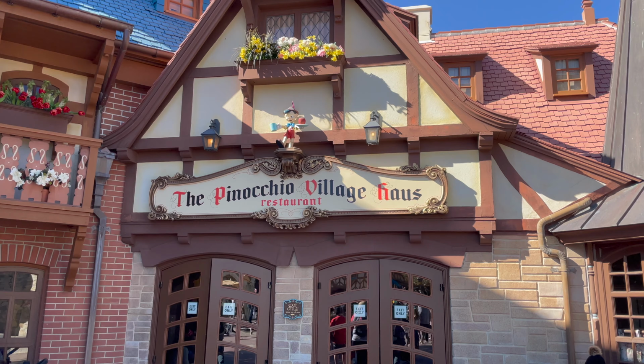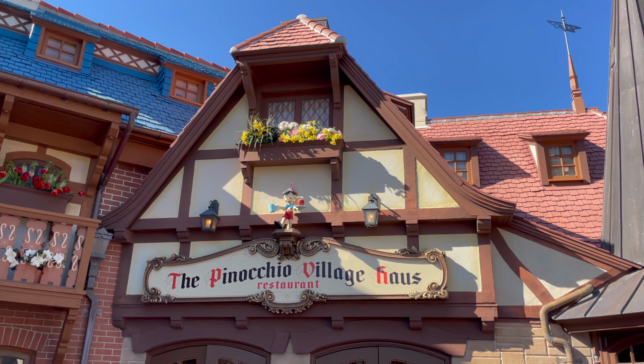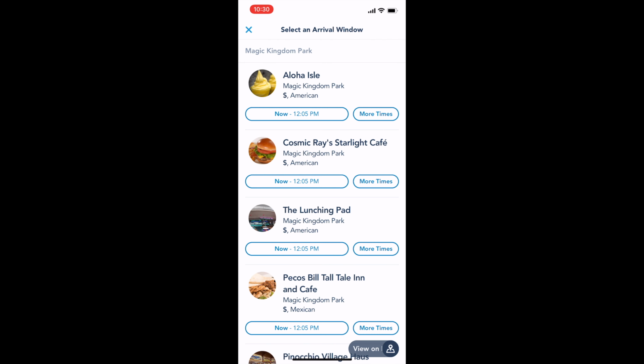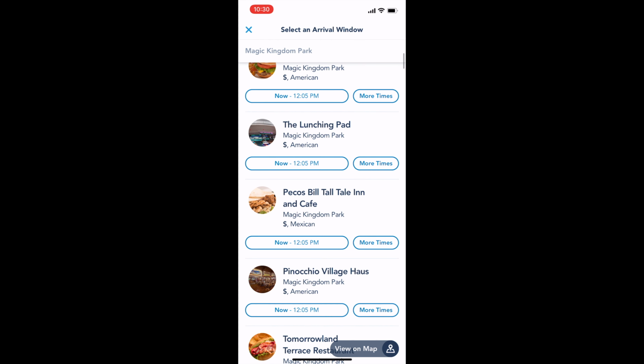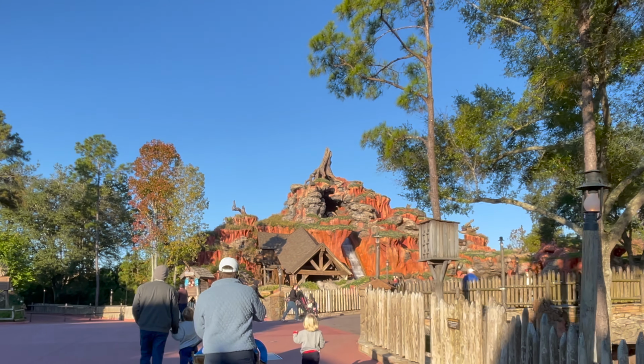Pinocchio Village House. Pinocchio's Village is a quick service restaurant, so that means you can go ahead and use the mobile order. That's going to be the most efficient way to get your food, unless you have an allergy. I do not suggest using the mobile order. That way, you can express your needs to the chef directly. Now, let's get into this review.